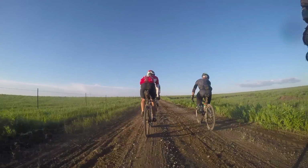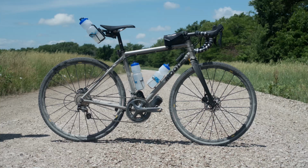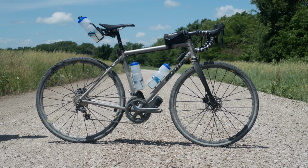Yeah, there seems to be two schools of thought when it comes to gravel bikes. There's the purpose-built bikes like the Moots here, or finding a cross bike that has, let's call it, new school geometry: low bottom bracket, slacker head angle, and massive tire clearance. As I think we've seen, either way can be successful. It just depends on what you're looking for.